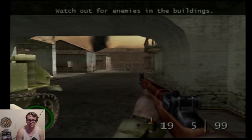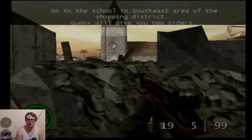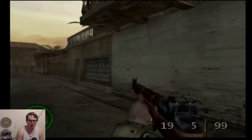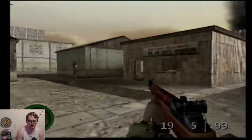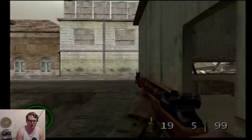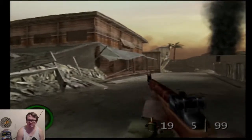Watch out for enemies in the buildings. Gunny will give you new orders. Go to the school in the southeast of the area. This area? This? Compass is this. That's north. I kind of like that it just tells you. Oh, hold on. I found the enemies. We're good.